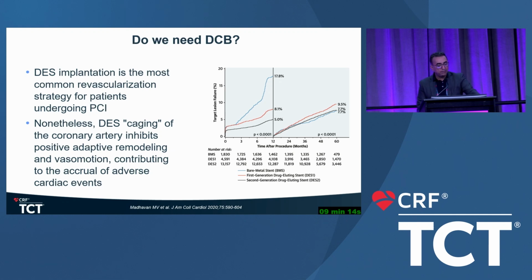And years ago, we all hoped that bioresorbable scaffolds were going to be the future, were going to allow us to flatten the curve, so that we'd have a flat curve long term where events would not continue to accrue. Unfortunately, they had their own limitations, but it did highlight for a lot of us that we needed to do a better job to have better long-term outcomes.